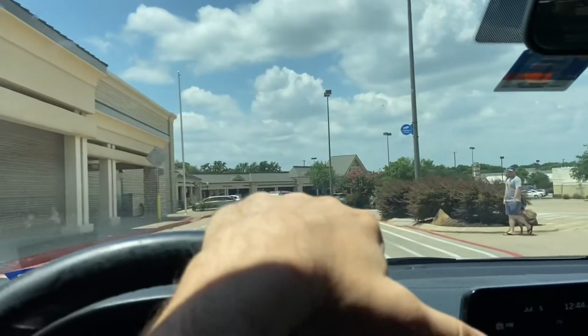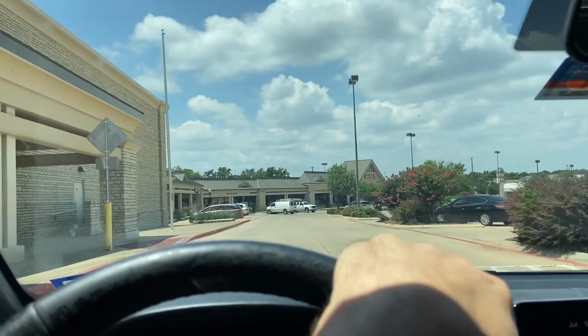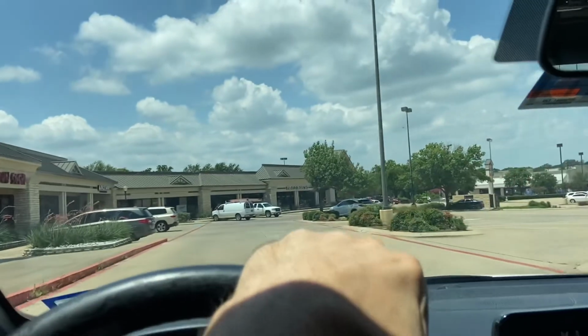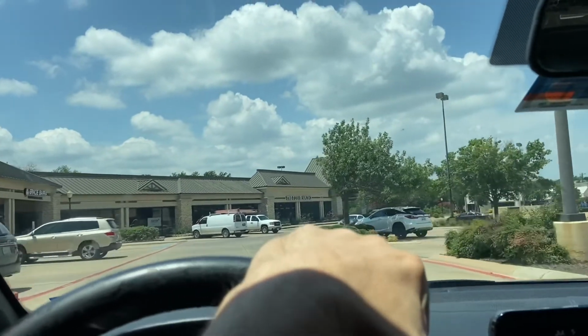I had to drive 12 miles and they gave me under $4. You can believe that. And I'm in the South Lake area. All because of preference. All right.